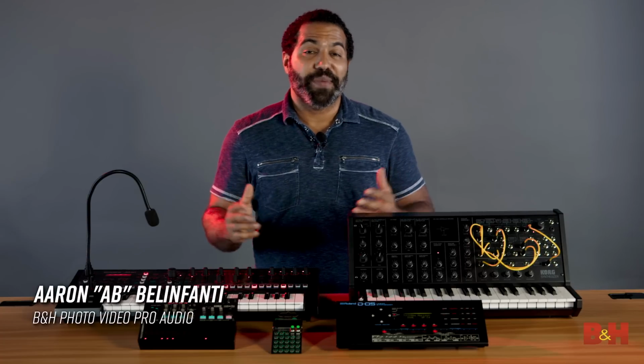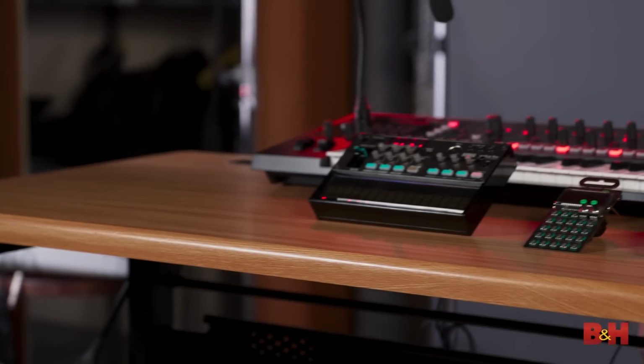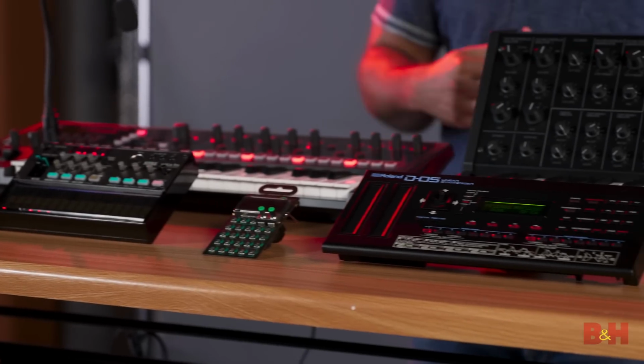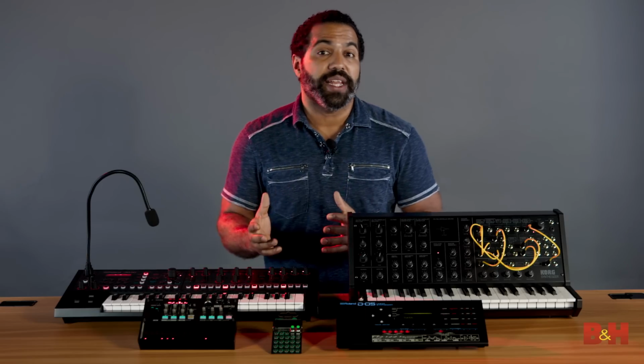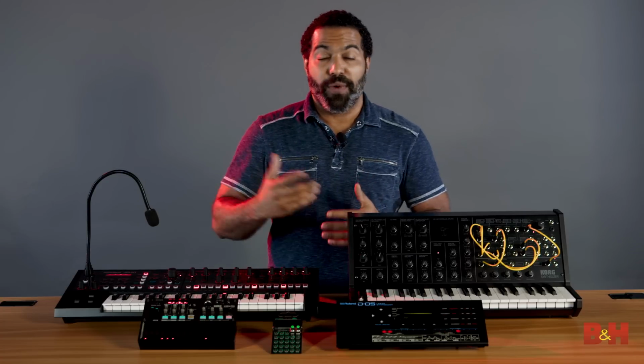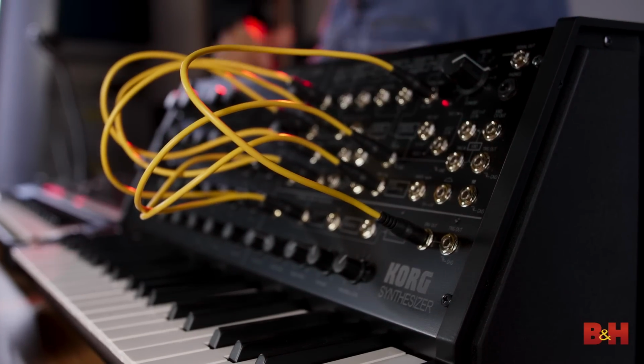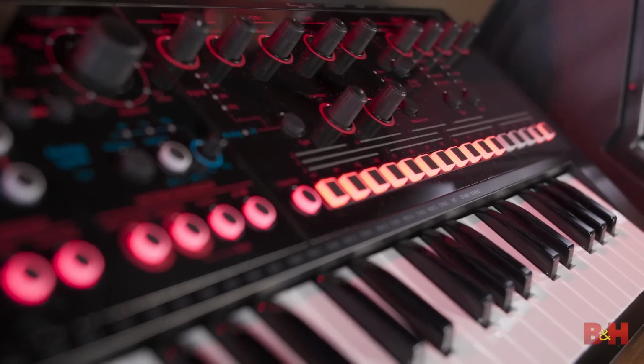Hey guys, AB here from B&H, and today we're taking a look at some of the top synths you can buy for under $500. I want to acknowledge that this is not a be-all, end-all list. This is really a collection of synths that we put together that A, are available through B&H, so that if you watch the video and you really like what you see, you can turn around and buy one without any issue. And B, we wanted to make sure we had a cross-section of different styles of synths so you can see what kind of sonic power you can get under the $500 price point.